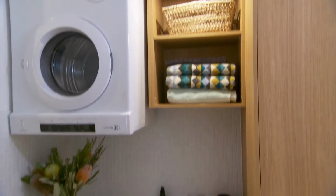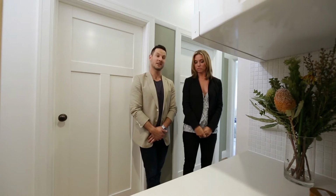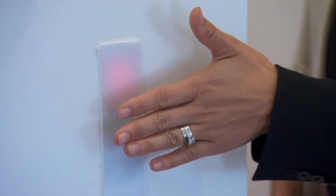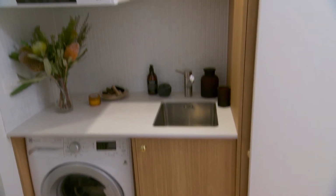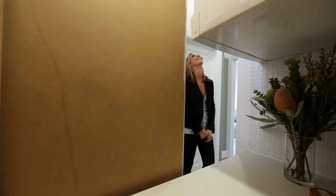Wow. Yeah, it's unreal, isn't it? It becomes a seamless wall when it's shut, and when it's open, it's a very functional space inside. I haven't actually been this excited about a laundry ever, but I think it's all about the door. You're just a sucker for the Bond features, aren't you? Do it again. Ooh! Yeah, I'm a sucker for anything James Bond opening and shutting, and that is super cool.